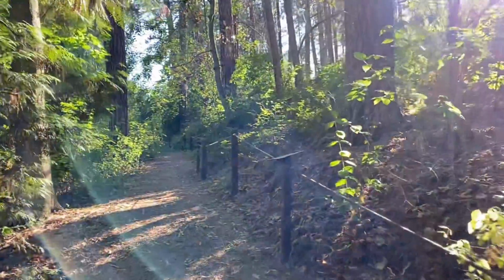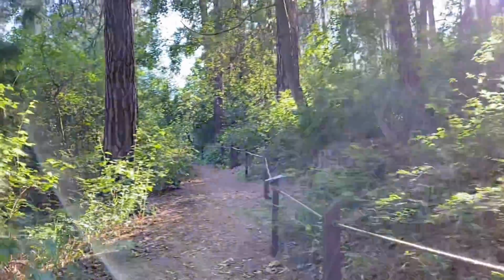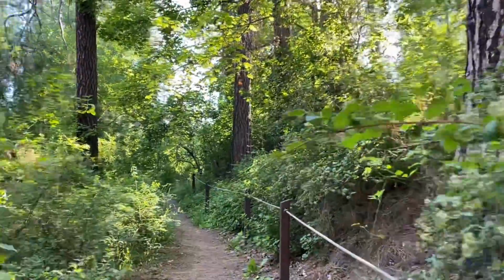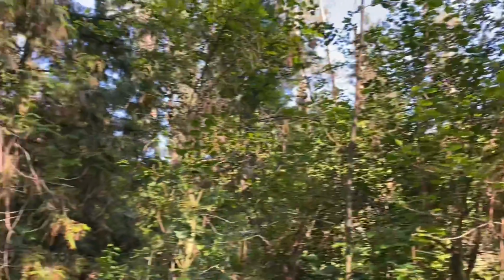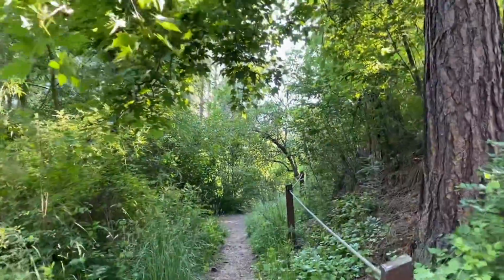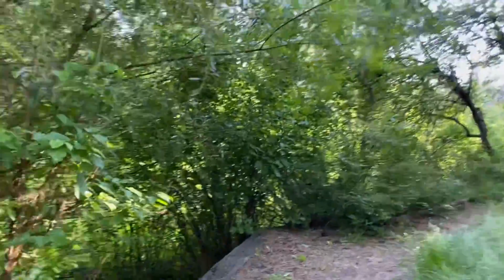What was it? Touch and See Nature Trail? Yes. In Finch Arboretum. Along the freeway, as you can hear. The cars. 4th of July. I forget how long this trail is. It's about a half hour to go around the loop, I think.